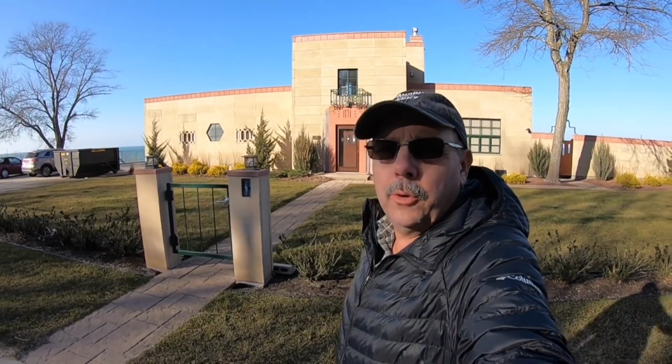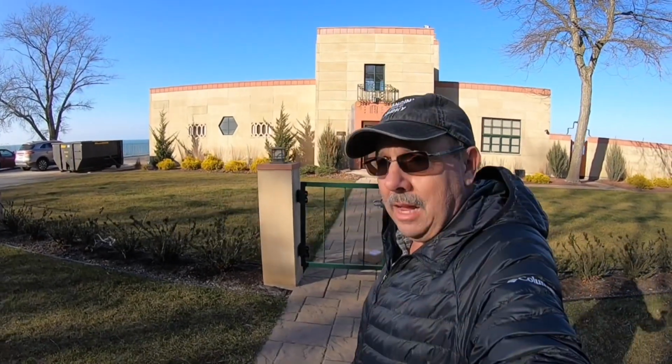And man, the views must be really cool because it sits right on the lake. So this house here, the architect and builder was from Lafayette, Indiana. If you look at this building, it really looks a lot like some of the structures you would see at Purdue University. It's made from Indiana limestone. They've had some decay problems because of acid rain, but they've restored it quite nicely.